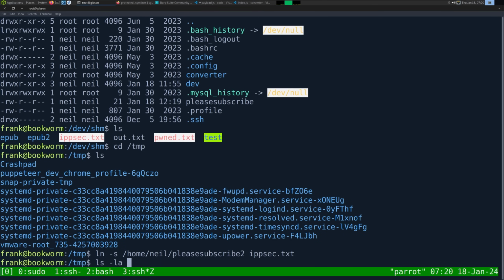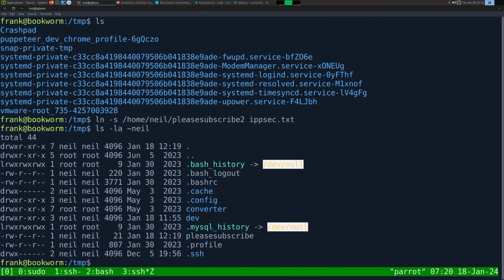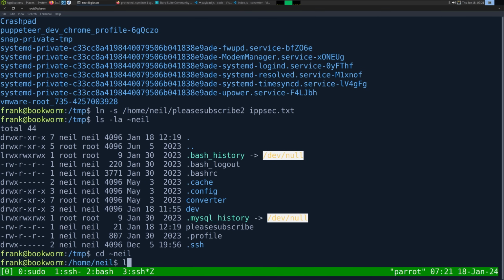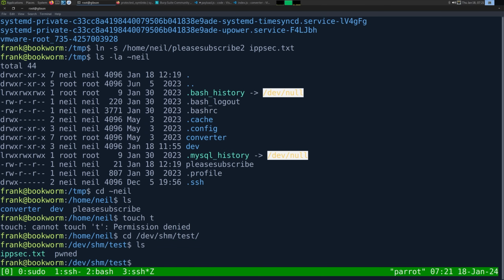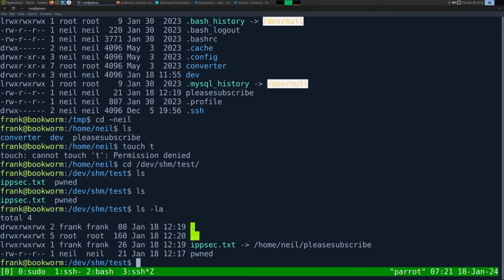So let's do ls -la on Neil. Does not work. So let's go in Neil's directory. Can we write files as Frank? We can't. So I think we're pretty much stuck having to use this dev shm test directory that we chmod to 777. There may be another way, but that's just the things I do when I'm solving boxes to kind of test my knowledge, right?